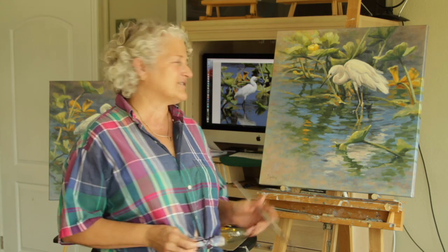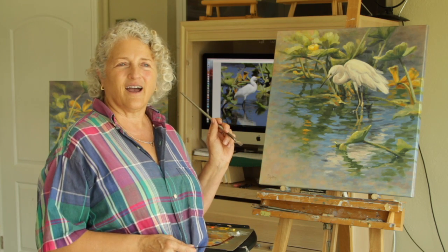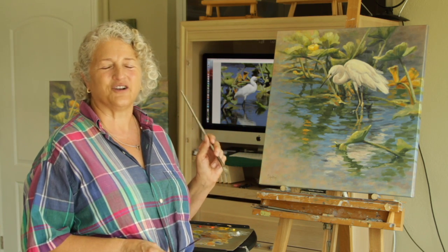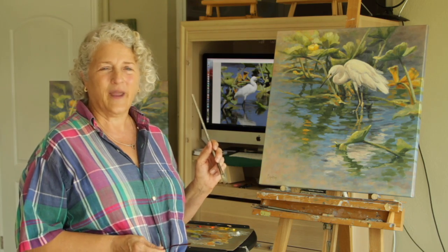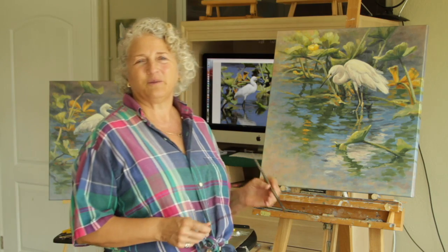And I'm just putting the finishing touches on a little snowy egret that I took photographs of out at a nearby marsh. I've done a pair of them. I've got the other one back here behind me. And I thought it would be nice if I showed you the steps that I go through in order to complete a painting. So I have taken photographs of this one as it has progressed. So I will flip those up there and do some descriptions for you so you can understand a little bit more about the process.